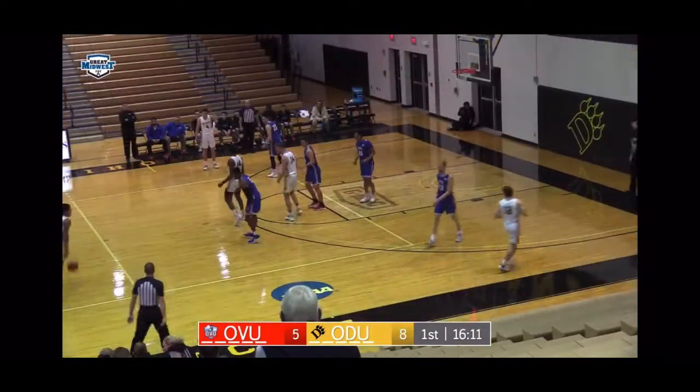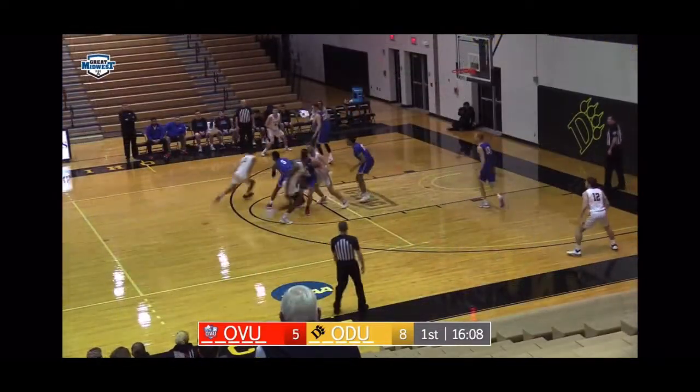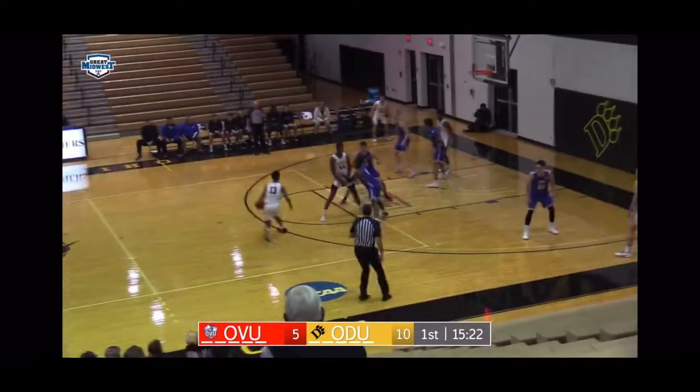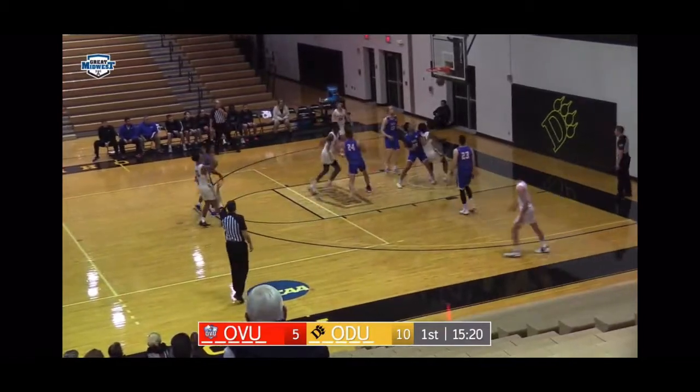The ODU women are off. Both teams will be at Tiffin on Saturday. Here's Michael Scott driving left. Down the lane, fades on a little 7-footer. They are making 10 threes per game, one of the top in the conference. And there's one right there out of Michael.